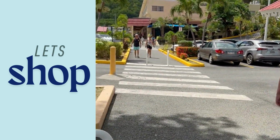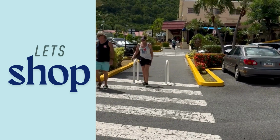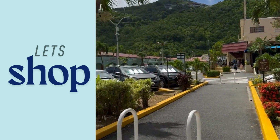But once you have crossed over, then you can walk on up and you can start doing your shopping, your eating. There are lots of photo opportunities over here as well, and make sure you take advantage of all of those.